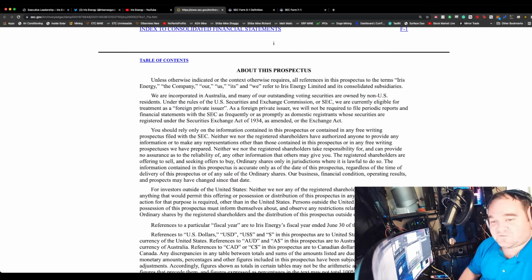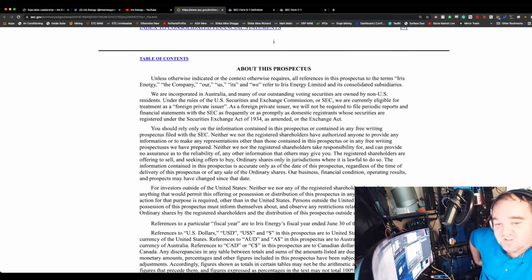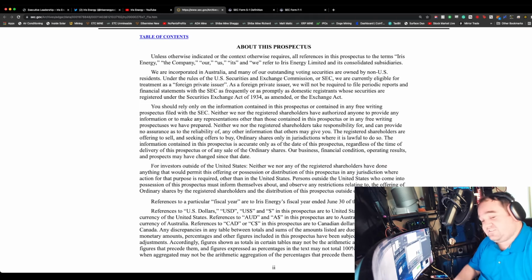About the prospectus, unless otherwise indicated by the context, all references in this prospectus to Iris Energy, the company, and IRS refer to the company. You should rely only on the information contained in this prospectus or contained in any free writing prospectus filed with the SEC. So they're saying, hey, if you're investing, you should only rely on this.